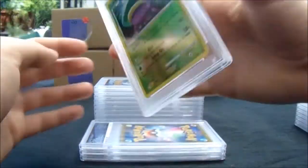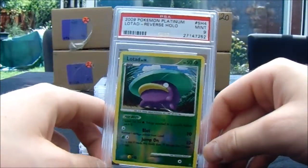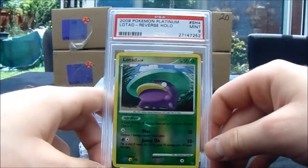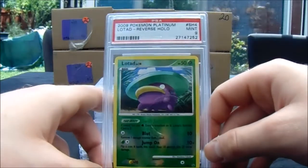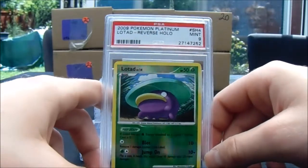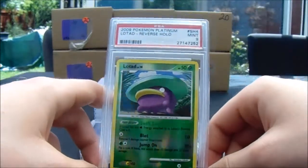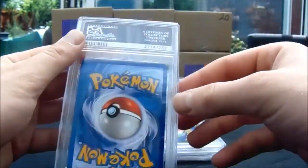Still, really nice card. The Lotad, the one that I said, oh, we must be thinking this is a gem because it's absolutely useless. Turns out it was some sort of wicked promo. So that's the reverse holofoil there, SH4. Yeah, beautiful card. Just got the mint 9.